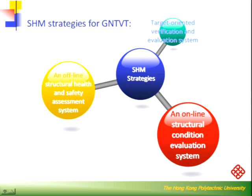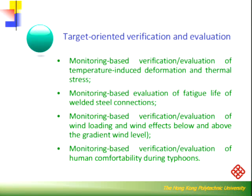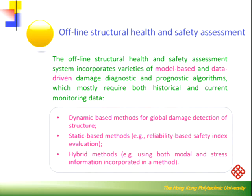And the structural health monitoring strategy for this building includes 3 levels. Okay, the first level is online structural condition evaluation. Actually, this level is mainly based on the comparison of the measurement data and the design values. The second level is target-oriented verification and evaluation, including, for example, the evaluation of the thermal effect, the evaluation of the fatigue life, the evaluation of the wind effect, and the evaluation of the serviceability during the typhoon. And the last level is offline structural health and safety assessment. And this level of assessment incorporates both model-based and data-driven damage diagnosis procedures. Okay, so we can identify the structural behavior at different levels.